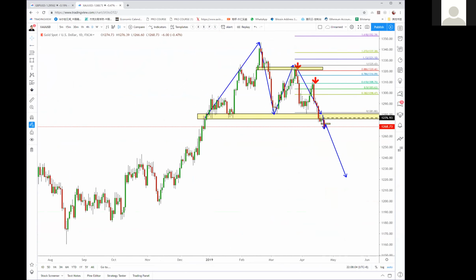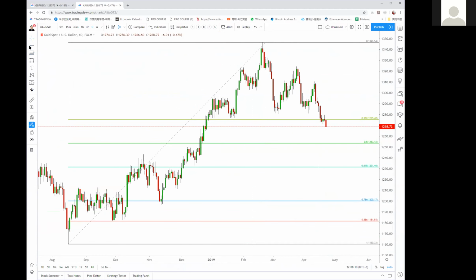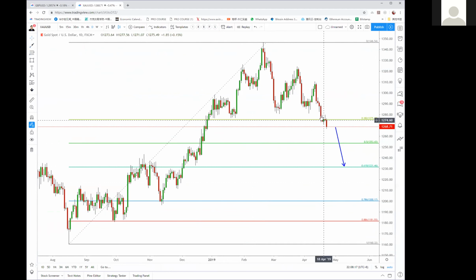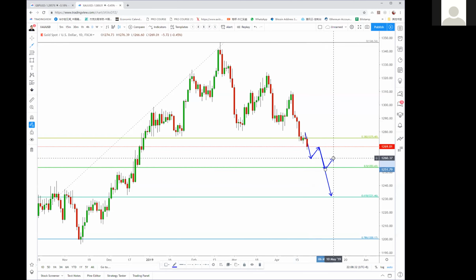Where can the gold go? I'll just tell you about it. The gold can easily drop to 1231, right? Easily, you can come to here. So just enjoy your profit when you're holding your short, and try to find more selling pullback opportunities, because the gold will not drop to here instantly. It will maybe break a new low, pull back, and you can sell again, break a new low, pull back, sell again. Try to find these opportunities.